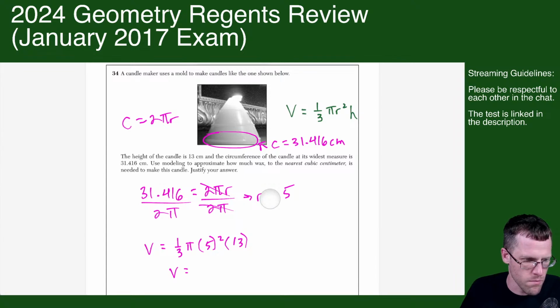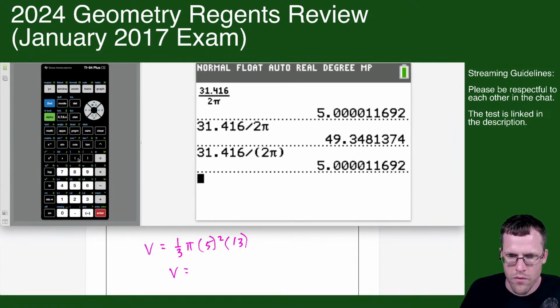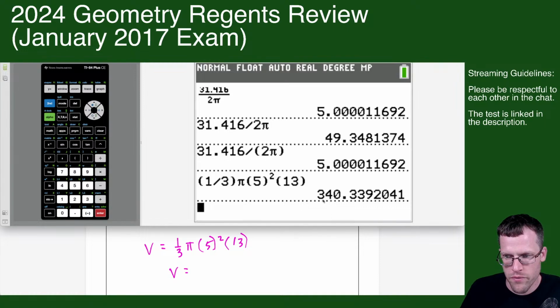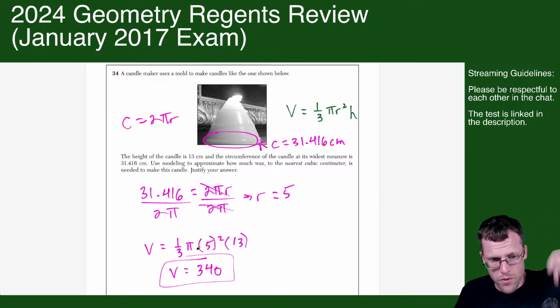But whatever, you know what? I'll type one in together. So for this, we could just write 1/3, then pi, 5 squared, and then 13. You just type it just like this. Okay. And to the nearest cubic centimeter it is just 340. So this, I would just say 340. Okay, and then that's it. All right, you don't have to write units.